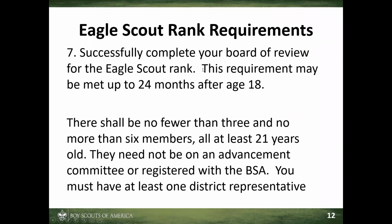Here's something new for any of the leaders that are on this. This requirement may be met up to 24 months after the age of 18. This is new this year. It used to be within 6 months after you turned 18, you had to have your board of review. Now you have 24 months. And this is helpful, especially when scouts enter college or maybe go into the service at 18 and they're not available to do their board of review for a period of time after they turn 18.